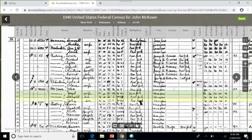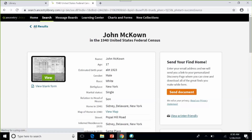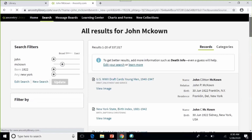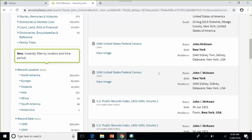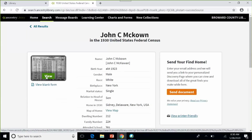I'm going to scroll back over here. We can see that yes, in this column it says it is a farm. His home value is $4,000, and O is for owned. So he owns this house and this farm. So now we're going to go back to our search results. And we're going to scroll down to the 1930 census. And we're going to click on View.